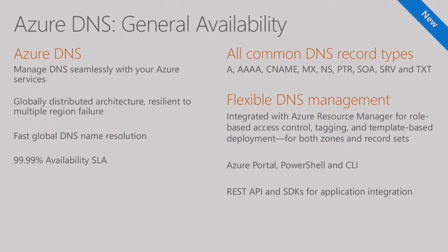With Azure DNS, you can manage basically your DNS seamlessly with your Azure services, subscription management, ACLs, all the stuff you do with our model. It's a fast global DNS system that utilizes our global network that I showed you earlier in the system. So the global network with the global locations around the network is where our DNS system runs. It has a 99.99 SLA for availability. And it can host all common DNS record types, including Quad A record types as well. And it's quite flexible, and you can use it through the normal means, through the portal, through CLI, RESTful, and so forth. And as I mentioned, it's GA now.